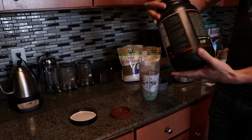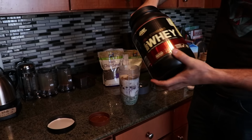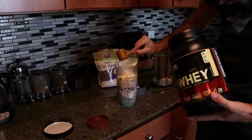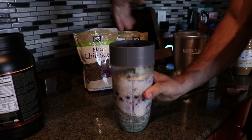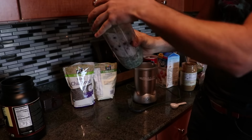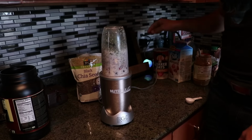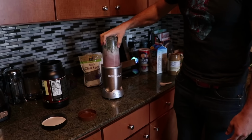And finally, we got our standard Optimum Nutrition whey protein. This is the vanilla ice cream flavor. And I'll just do a single serving of that, plop it in, and we are good to go. You want to make sure that your lid, which is also the blades, is on real tight. And then it would probably be a good idea if I plug the blender in. Now this is really loud, but luckily I have the magic of editing, so it won't be for you.